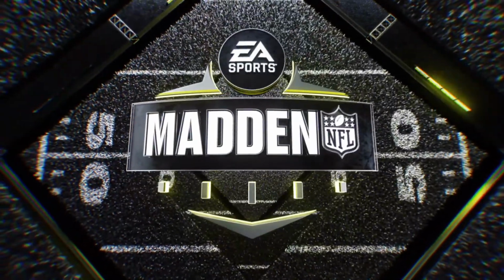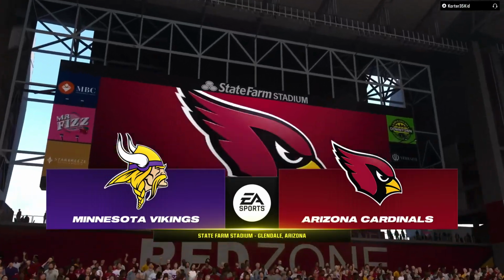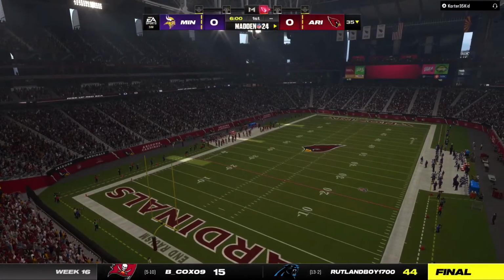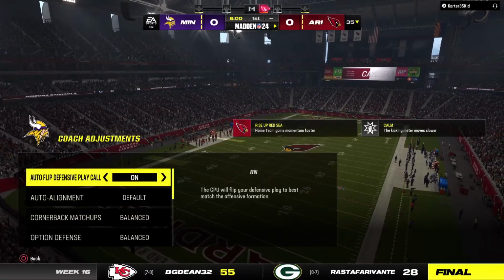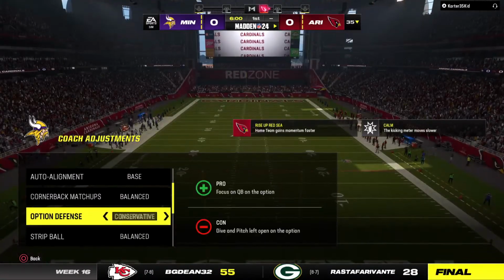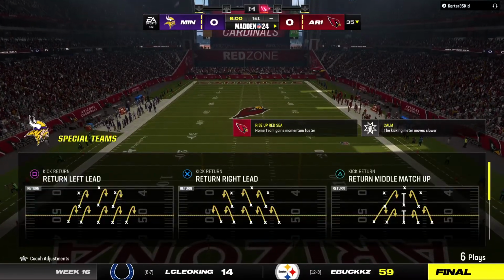We're in the Valley of the Sun. Few places in the country are as picturesque as the desert Southwest. And we've got a good one on tap here at State Farm Stadium in Glendale. It is Week 16 in the NFL, and we've got a good one in store, as it'll be the Minnesota Vikings taking on the Arizona Cardinals.